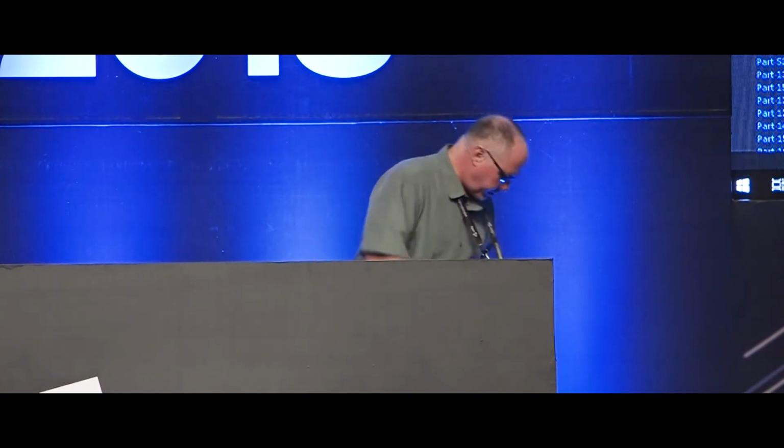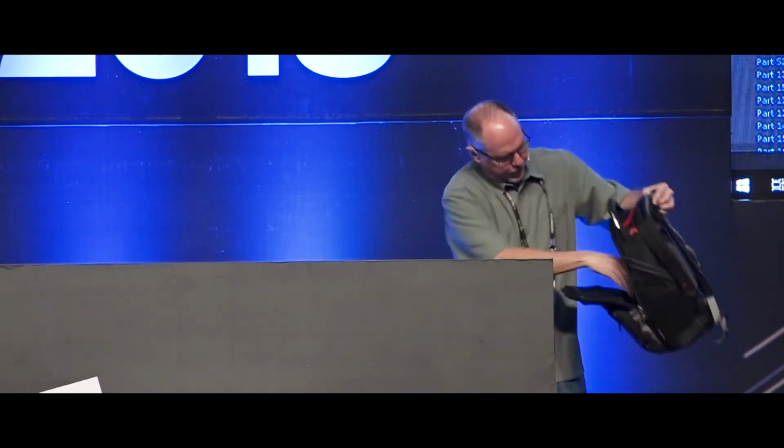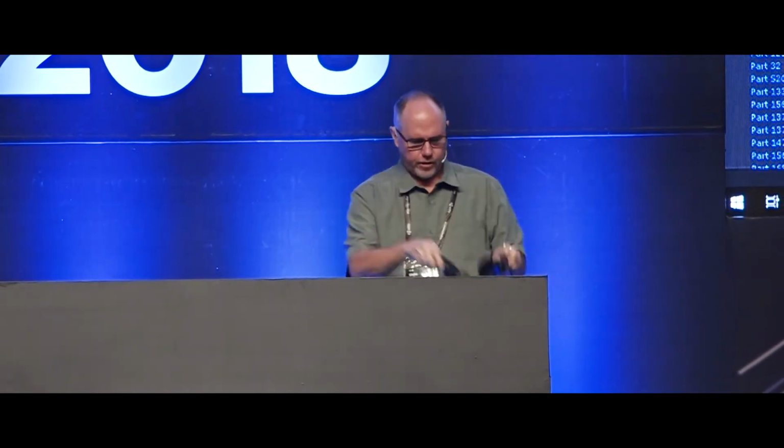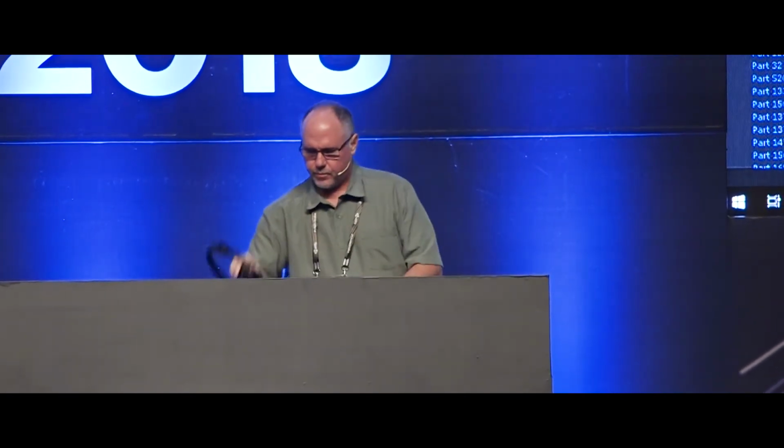So where are my controllers? Oh, I should get them out of my bag of tricks. So here you go. I got my two controllers. So these use optical sensors. These lights may be a little bit strong, but let's see. We may get a little bit of vibration, but should be all right. So we got our controllers. Let's just make sure we can see them here. All right, cool, there they are.